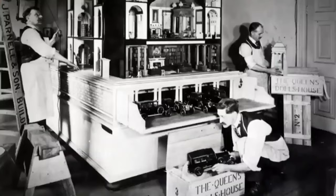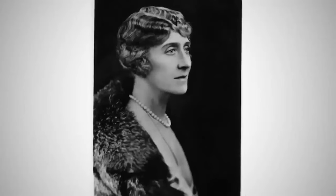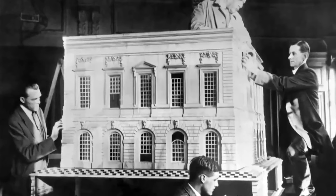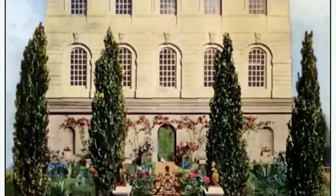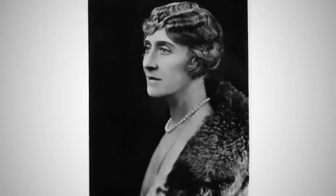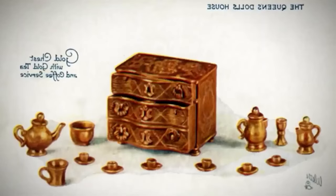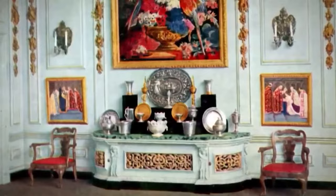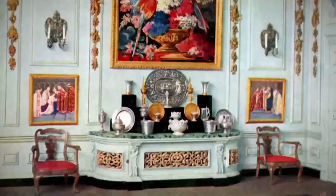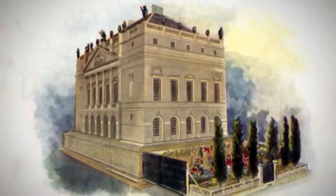Built in the 1920s, the doll's house was an inspired present from the king's cousin, Princess Mary Louise, to his wife Mary. Queen Mary really enjoyed miniatures. She loved having these teeny tiny objects that were replicated from real items, but on a small scale. Showcasing contributions from 1,500 of the finest craftsmen and manufacturers of the day, this was not your average doll's house.